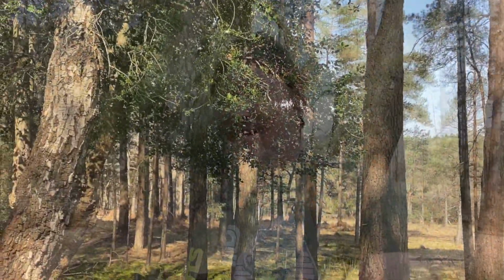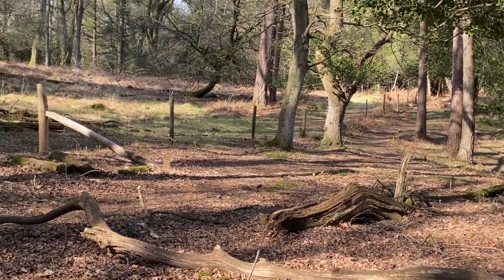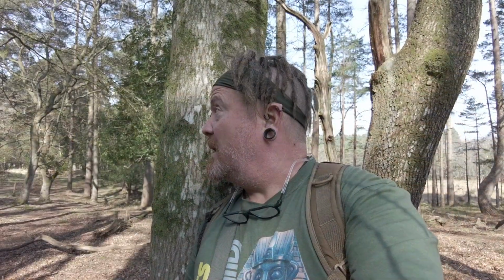The bird watchers out there amongst you will know exactly how excited I am now. So we're going to hang around here for a little while and see if we can see some more of it. Absolutely stunning. I'll put the picture up now of it so you can have a look and see what sort of bird it looks like. Beautiful. Happy days.